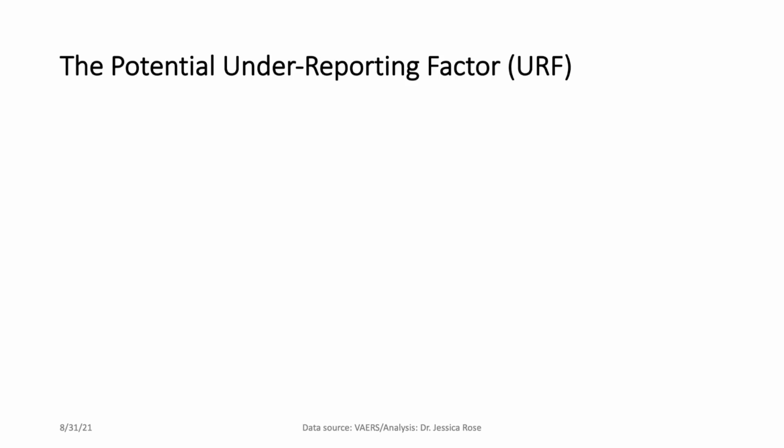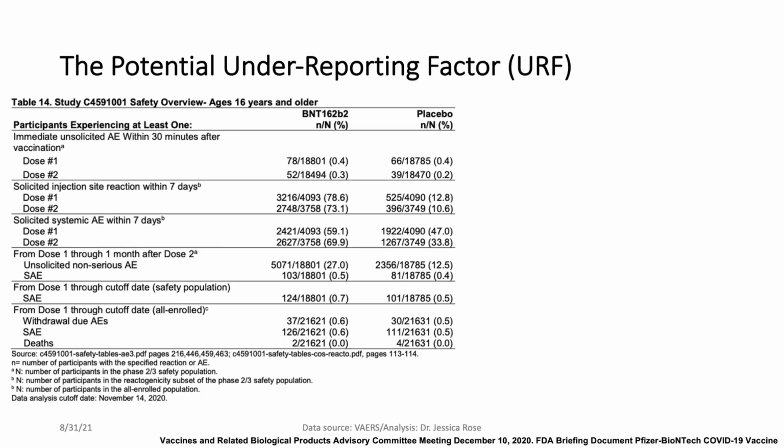As part of the Pfizer Phase III clinical trial, this is actually a table lifted directly from one of their reports. They calculated the percentage of severe adverse event reports or severe adverse event occurrences in two groups. One was a group that had the mRNA product, and one was the placebo group, and they were about the same sizes, albeit them both small.